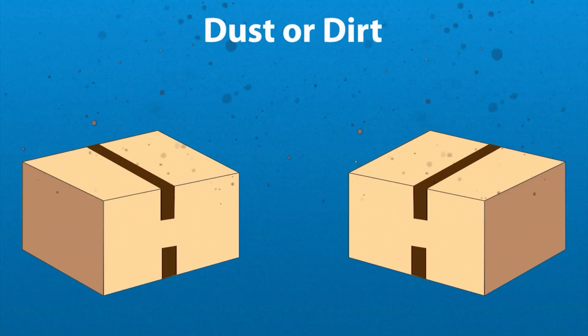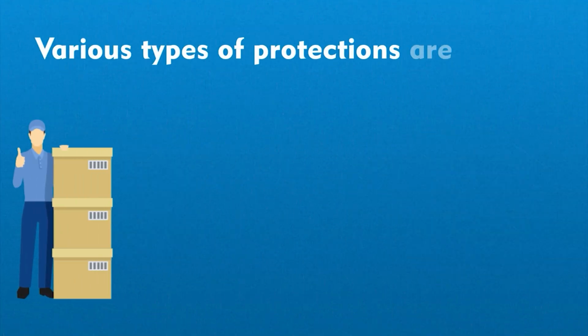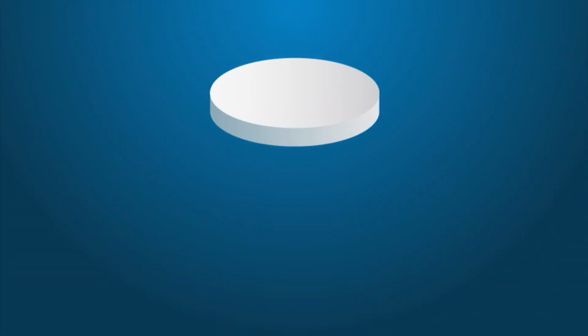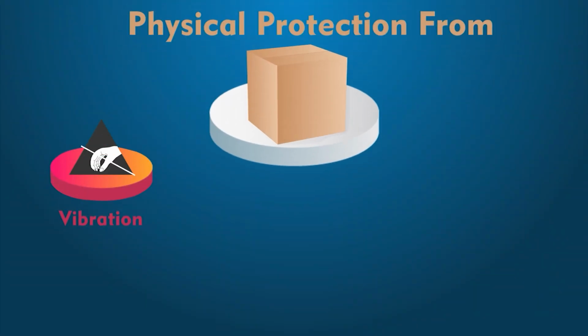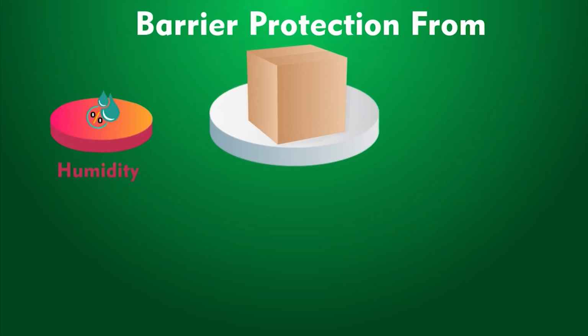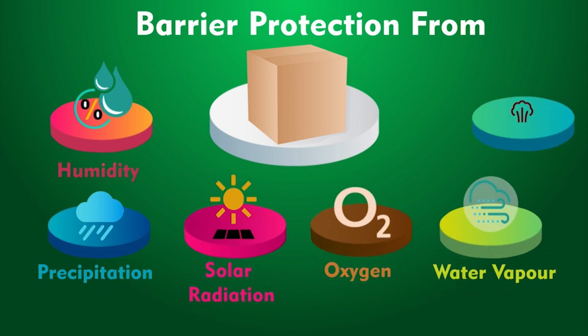The first function is protection. The main function of packing usually involves protection of products from dust, dirt, and other such agents. During transportation, handling, and storage operations, various types of protections are needed, like physical protection or barrier protection. Physical protection is needed from vibration, mechanical shock, electrostatic discharge, compression, climatic conditions, temperature, etc. While barrier protection is needed from humidity, precipitation, solar radiation, oxygen, water vapor, dust, etc.